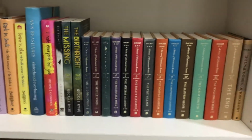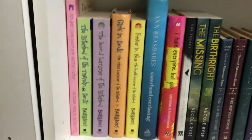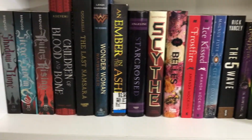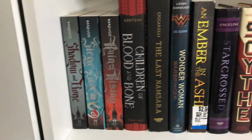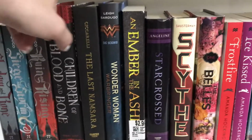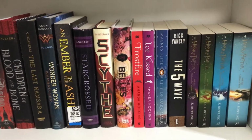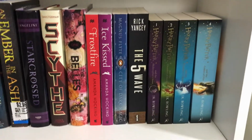Up here we have A Series of Unfortunate Events. And then some more, I did have a few more YA contemporaries, I lied. And then we have a YA shelf. YA and YA fantasy. We've got the Grishaverse, Children of Blood and Bone, a whole bunch of these I have not read. So it's over half the shelf that has not been read. And I only have the first 4 Harry Potter books, so they're just chilling there.